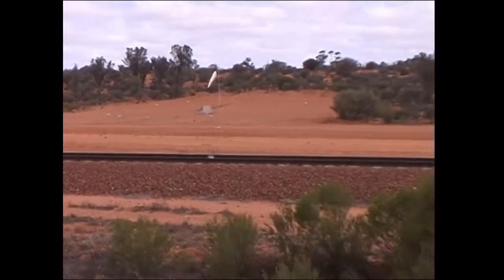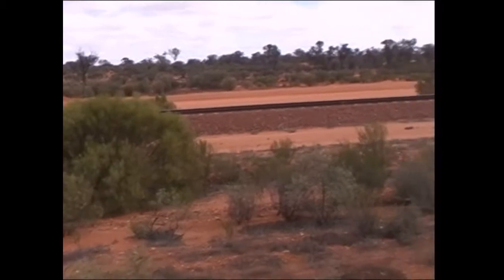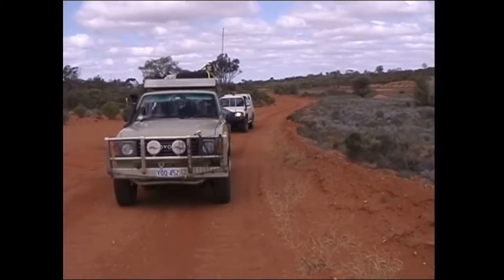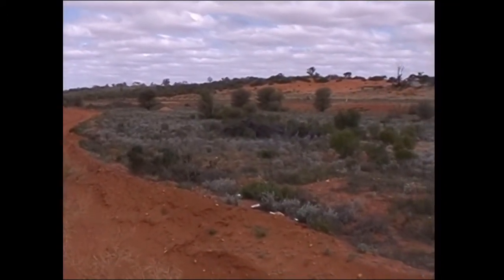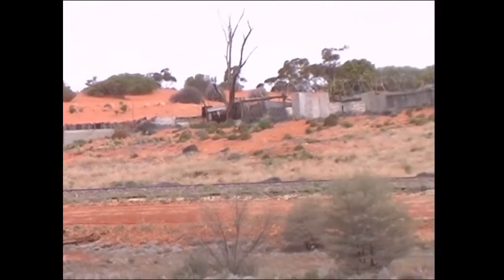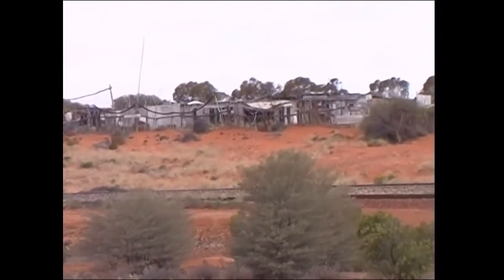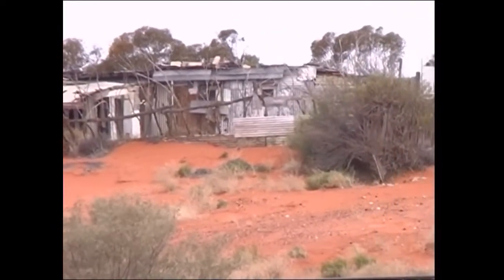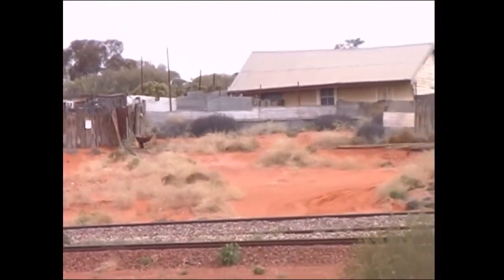The sun's coming and going. This is a roaring place, Barton. The sun's gone behind a big cloud. There's fettlers' camps over there. There's sticks and posts, fences, railway sleepers. Not sure if there's anyone around. All over there.